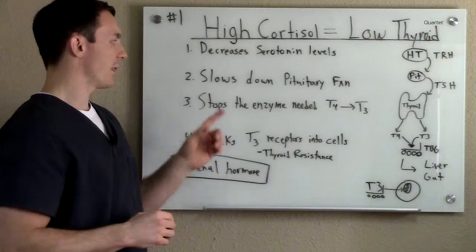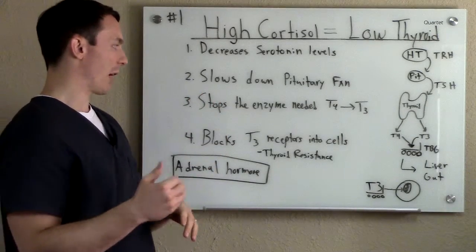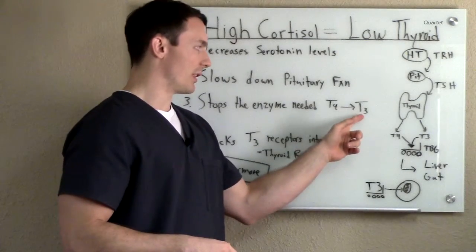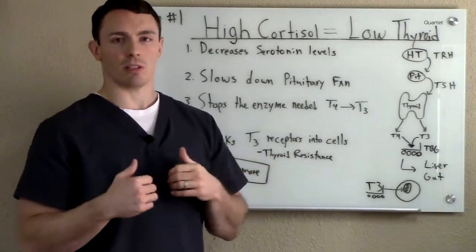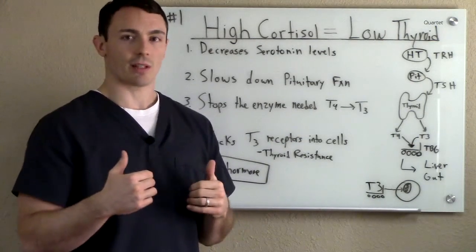The problem is, and this will be your third reason why high cortisol will give you symptoms of low thyroid, it stops the enzyme needed to convert T4 to T3. The enzyme is called 5' deiodinase. So if you're decreasing the enzyme needed to convert T4 to T3, you're going to have a conversion issue, which is going to give you symptoms of decreased thyroid.